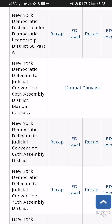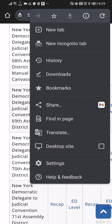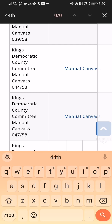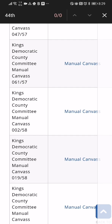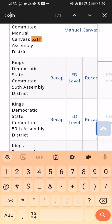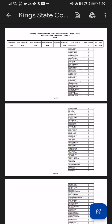Get the state committee. Look at this. This is just terrible. And so I guess the only thing we can do is search. If we search for 44th. Oh, 44 is actually important too. So these are the state committee or county committee elections. You just really have to know what you're doing here. Look at this. There is no 44th. That's weird. Let me move this thing out. Let's just see if this is working at all. Yes, see, manual canvas. So that's the one we were already looking at. So here, if we look at this, it should match what that map showed.